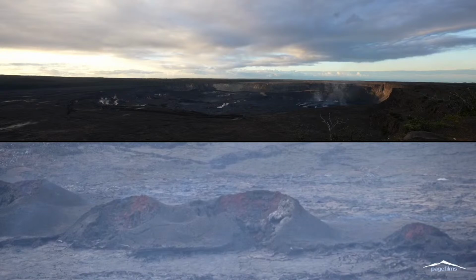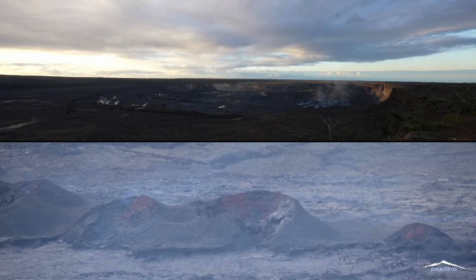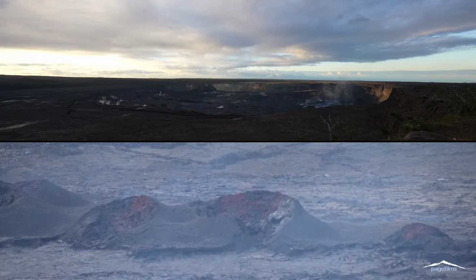Right on, we got 20 folks hanging out. If you're just joining the live stream, welcome to Page Films Live. You're looking at the summit of Kilauea Volcano and the eruption that is now all done. Finished yesterday. This eruption lasted just 6 days. It began in the afternoon on the 10th, which was, I believe, a week ago, huh? Last Sunday? Mm-hmm.